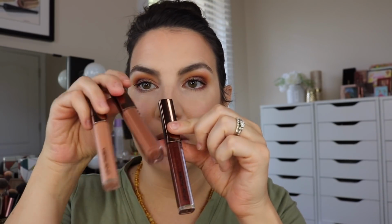I don't often see myself in this kind of nude. What do you think? Not bad. Not my comfort zone, but that's okay. This next one, this is our middle child here.